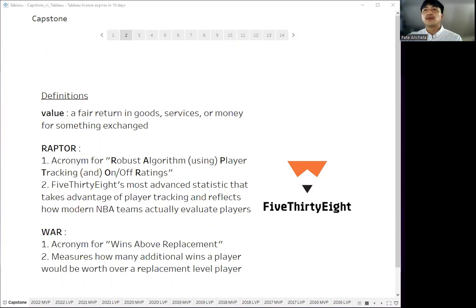Finally, we have WAR, which stands for wins above replacement. WAR measures how many additional wins a player is worth over a replacement level player. In layman's terms, how much better are you than the average player? Ultimately, these three definitions were the crux of my capstone. Now I'll be moving on to some code.